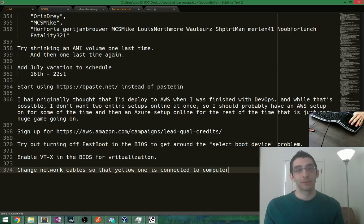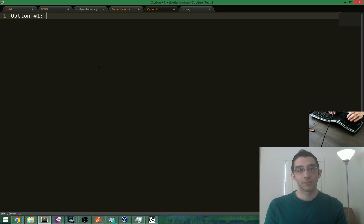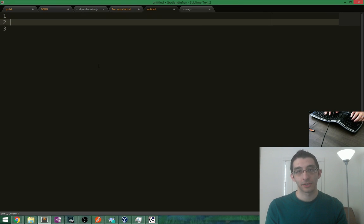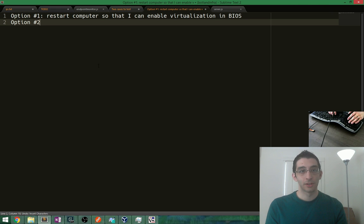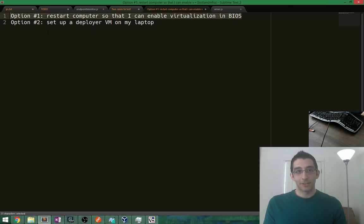Okay, so there are two options here. I need to figure out which one I'm gonna do. Option number one, restart computer so that I can enable virtualization in BIOS. There's no way to do this without restarting the stream. Whereas option number two is set up a deployer VM on my laptop. Just do it, we'll be here. Okay, fine. Alright, well then I'm going with option number one.